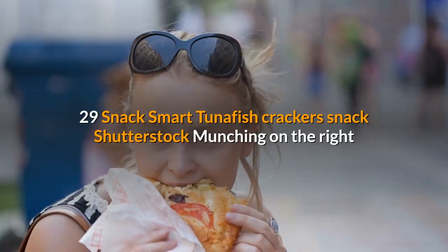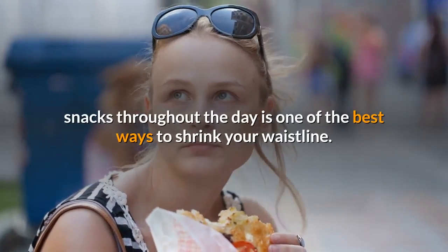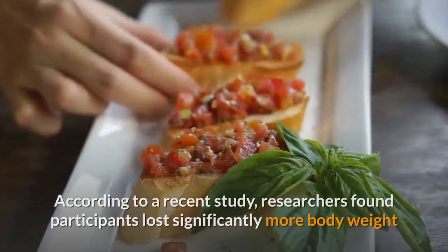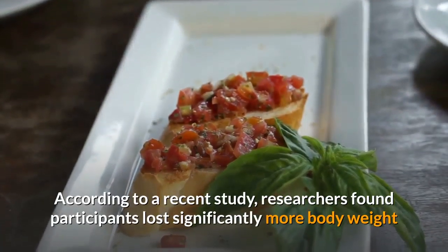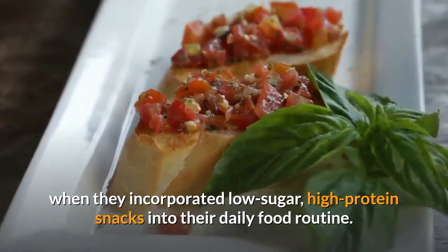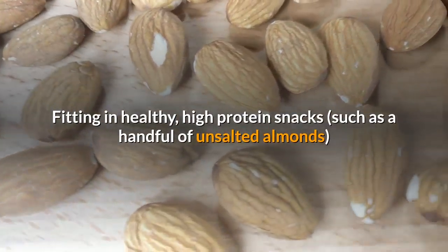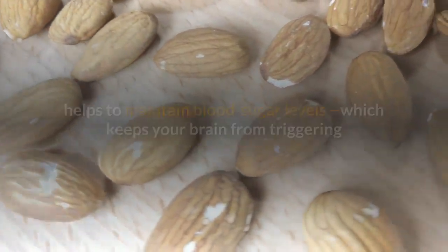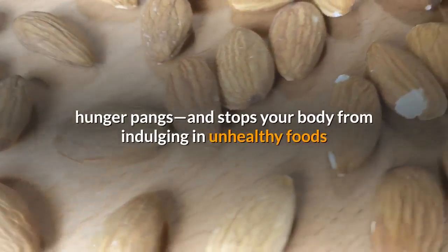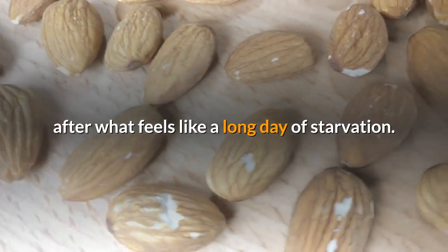29. Snack smart. Munching on the right snacks throughout the day is one of the best ways to shrink your waistline. Need proof? According to a recent study, researchers found participants lost significantly more body weight when they incorporated low-sugar, high-protein snacks into their daily food routine. Fitting in healthy, high-protein snacks, such as a handful of unsalted almonds, helps to maintain blood sugar levels, which keeps your brain from triggering hunger pangs, and stops your body from indulging in unhealthy foods after what feels like a long day of starvation.